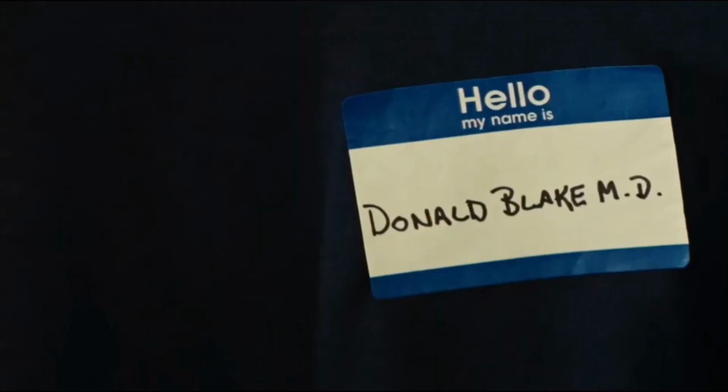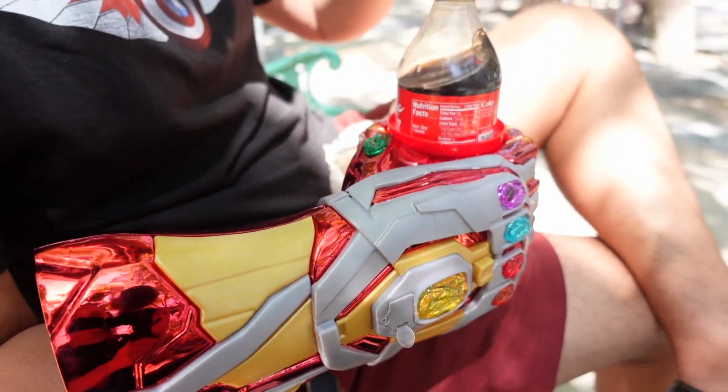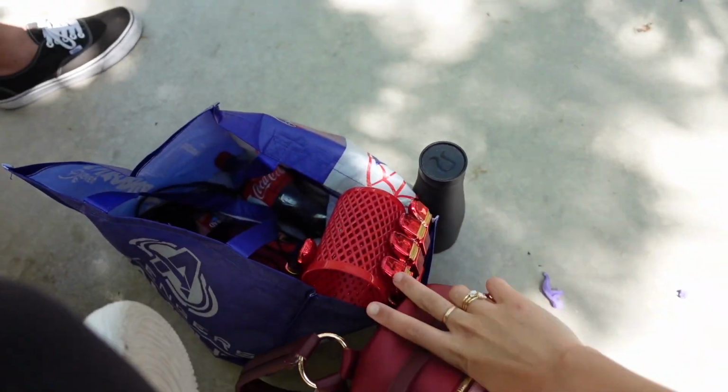What is this? Oh. My ex. Now that I have the Gauntlet, I feel like I can't drink without it. It's like, with great power comes great responsibility, I guess. That's so cool. It matches my Loungefly.